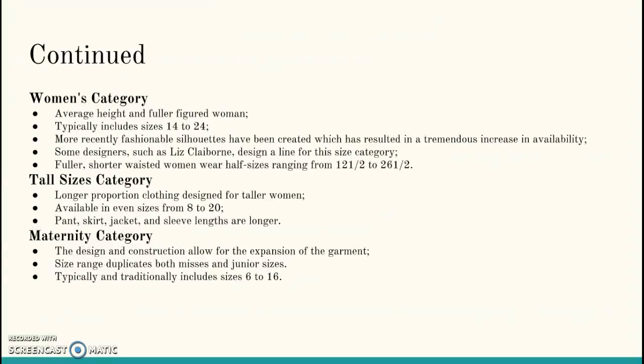The other category that I wanted to talk to you about is the women's category. So there's a difference between misses and women's. Women's is for women who are average height but fuller figured. Generally, the word on the street for this is plus size. It's where the clothing will be between size 14 to 24. And this has been a burgeoning industry because most women in Canada and America who are in adulthood are in these sizes, and so there's been more of a demand for fashionable silhouettes and not clothing that looks like a tarp.